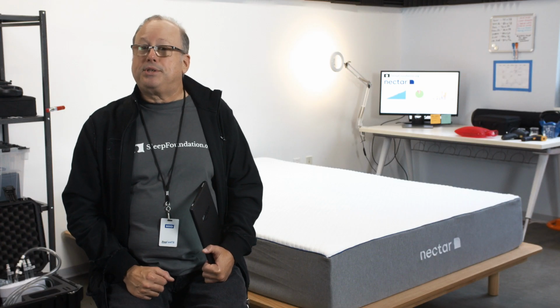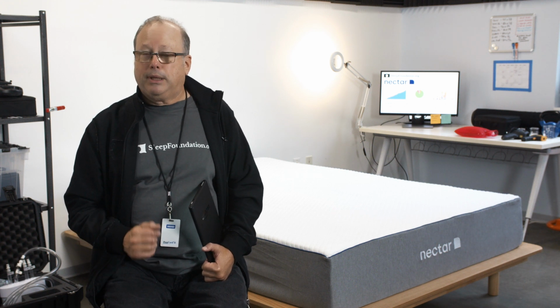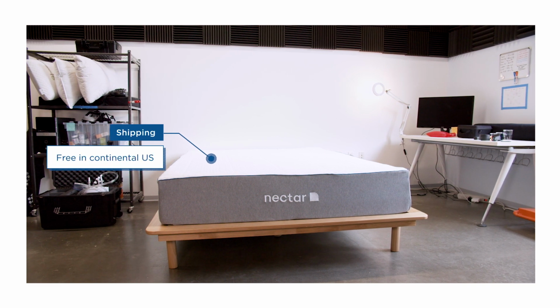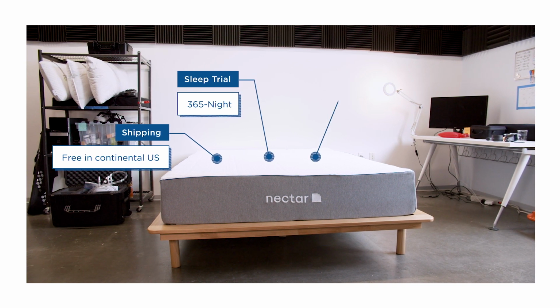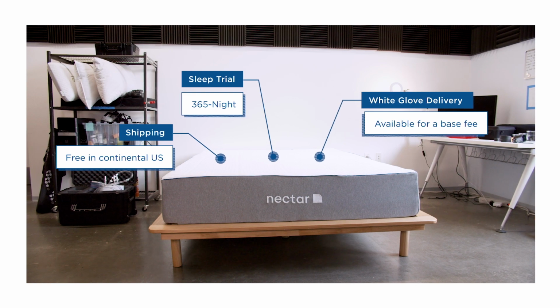The Nectar mattress is available in all 6 standard sizes, and it comes with a lifetime limited warranty. If you purchase from the Nectar website, you'll get free shipping within the continental United States and a generous 365-night sleep trial. Also, white glove delivery is available for a $140 base fee.